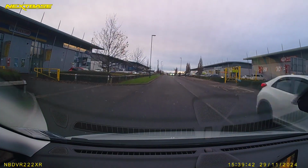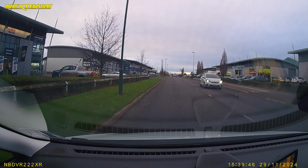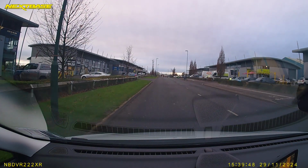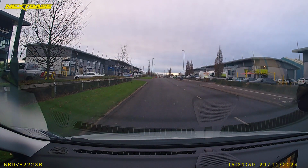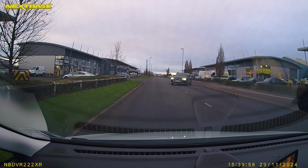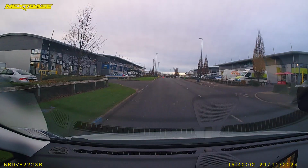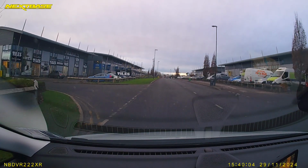So we're going to stop on the left. So first thing is mirrors. There you are, pull up, stop on the left. Move off again whenever you're ready. So into gear, look over your right shoulder. That's the last thing you do before you move away. Move away. And we're away.